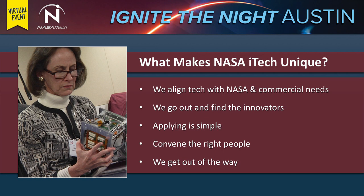And so what makes NASA iTech unique? We have lots of programs throughout the agency, but with NASA iTech, we align the technology with NASA that also is meeting commercial needs. So the technologies that come through here, their primary focus is addressing a commercial need or solving a problem on Earth. When we see the technology, we identify ways in which it can also be useful for us. So the goal for us is to eventually be able to buy it off the shelf like we might an iPad, and look at that technology and see ways in which we might modify it for our own purposes within the agency.